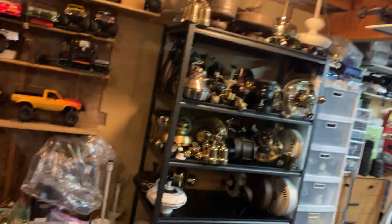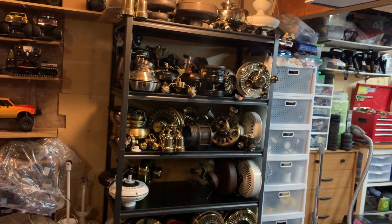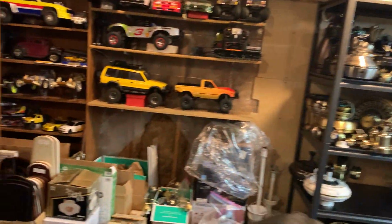And then of course, sometime this weekend or in the next week, you'll be seeing what this whole shelf looks like once we get it in. And if plans change, we might not do it. And if that's the case, I won't even bring it up. You can just assume that it didn't happen.